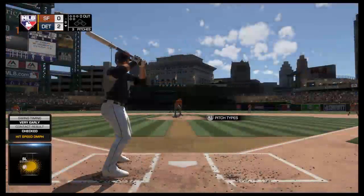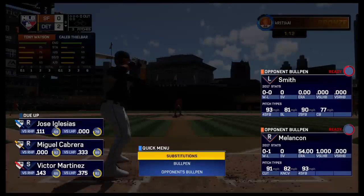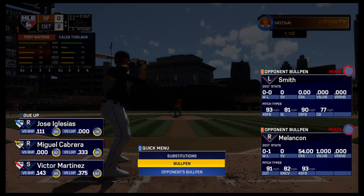Here's the shortstop now, Jose Iglesias. He'll see what he can do leading off the home 8th. And he'll step off and try again. Jose Iglesias.